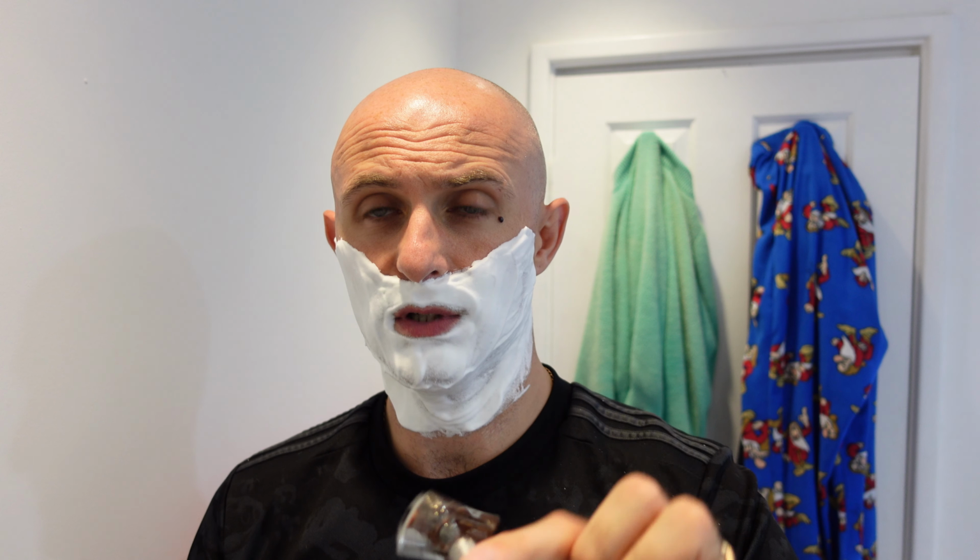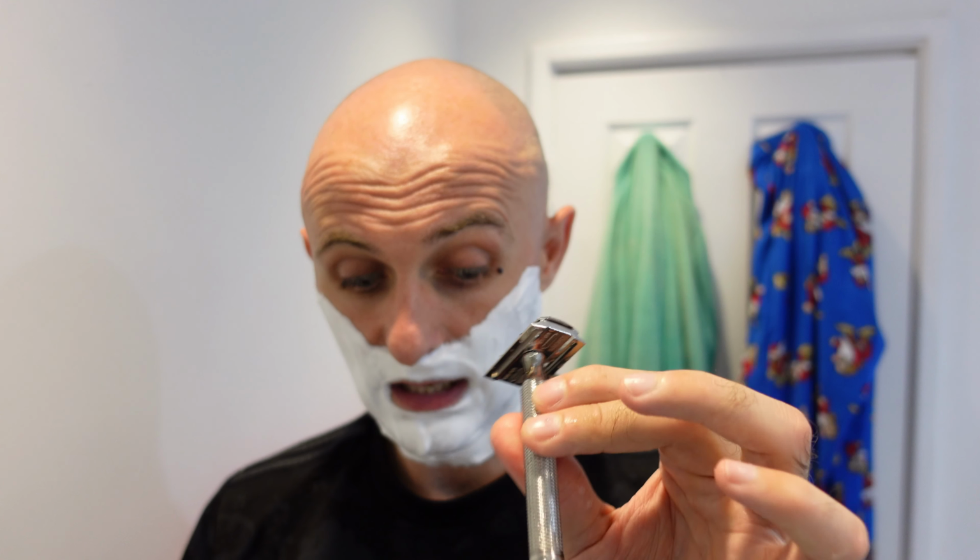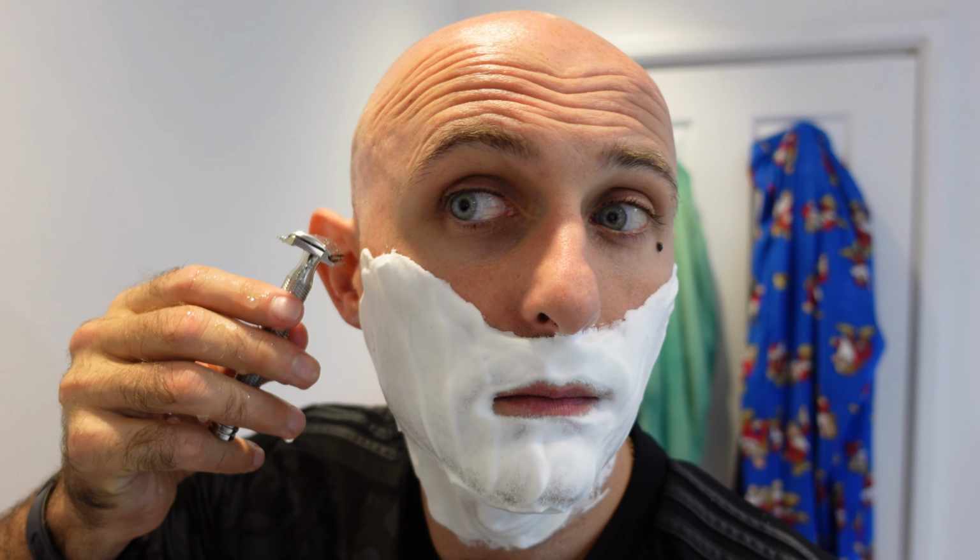I just had a message today saying that this is the sweet spot for him, this person that messaged me. I have changed the blade out. I've got a brand new Gillette Nacet in here today, so let's just see how the Nacet goes, see how it feels. Could be that the blade, maybe the Polsilver just doesn't work very well in this razor, but we'll see how we go. So first pass with the grain.